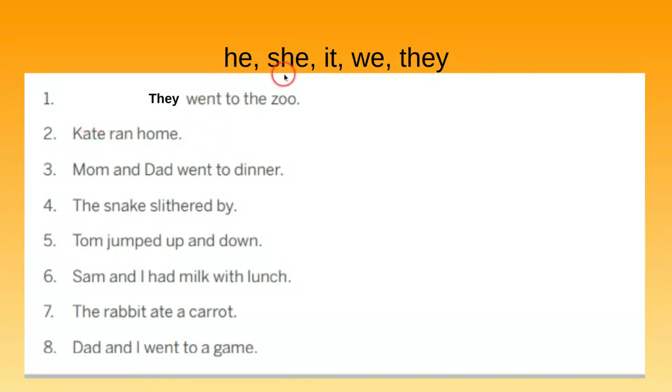Number 2, Kate ran home. Maybe he, she, it, we, or they. What could we replace Kate with? We can replace it with she. Mom and Dad went to dinner. It'd be he, she, it, we, or they that we can replace Mom and Dad with. You're right. We can say they because it was both Mom and Dad. We don't have to say he and she went to dinner. We could say they.